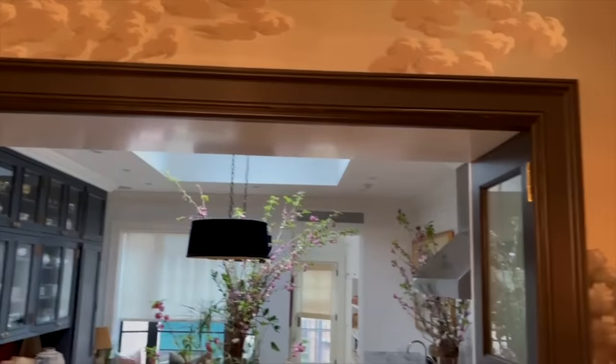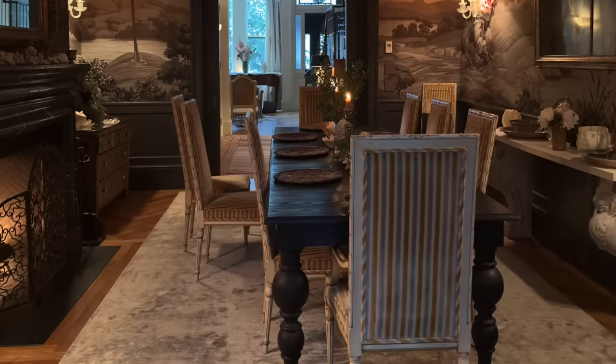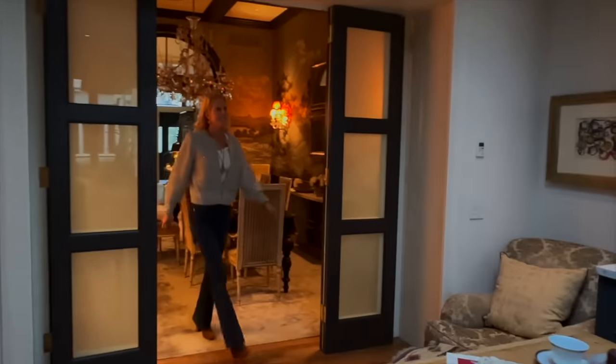We mapped out the dining room, we threw in tons more clouds, and I got home one day, and there was a box on the stairs. And we opened it up, and of course this whole room was in the box. Come on in, let's have a cup of tea.